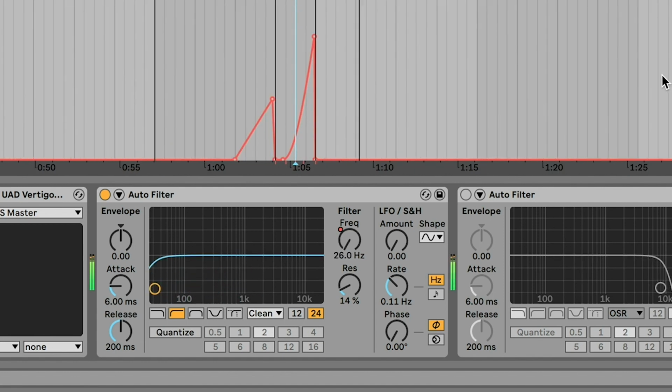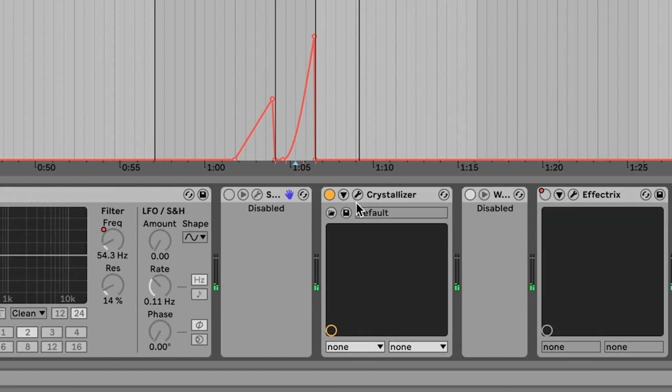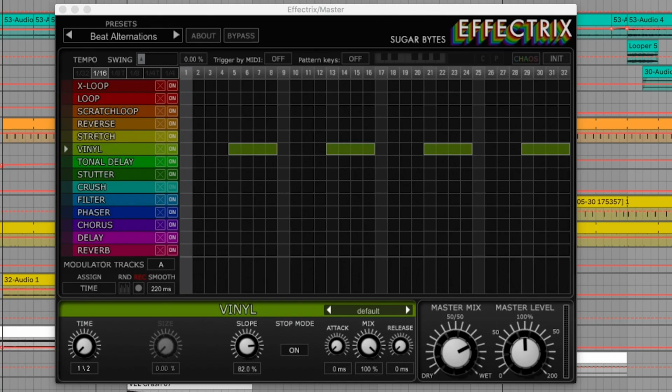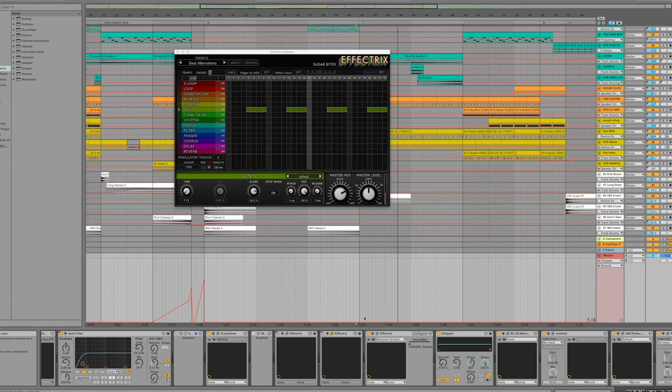Yeah. You can do this with loads of different plugins as well. I've got a little Soundtoys Crystallizer on there where I've automated the mix up and down in sections to give it a bit of stereo width. I've also got this cool effect called Effectrix on it. Sounds really cool, got a funky vinyl stop. Check this out. Also got the auto pan here, making it go whoop, whoop, whoop, whoop between our left and right ears. I definitely recommend throwing in some master effects to spice up your productions.